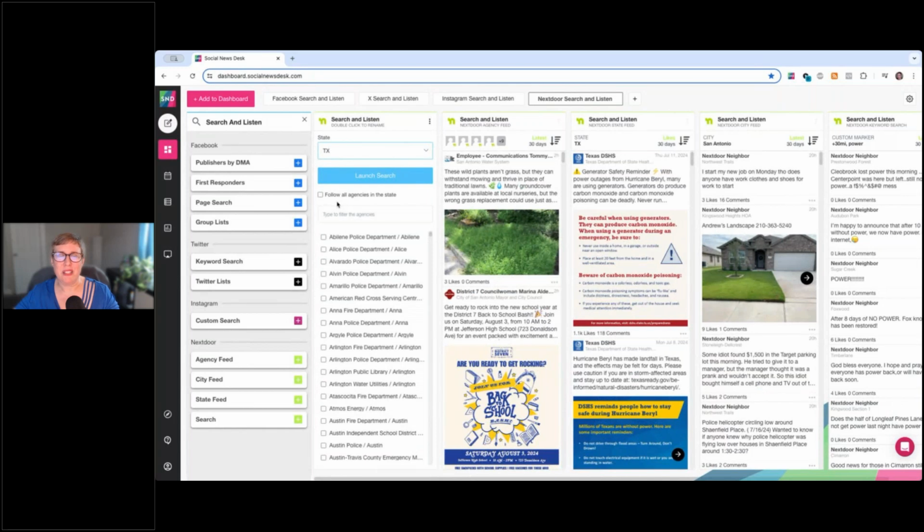This includes police departments, fire departments, energy providers, water systems, all kinds of agencies. Anybody that has an agency page within that state will appear here. And I can follow every single agency within that state if I want, or I can just pick and choose. So in my case, I have searched for San Antonio and just pulled some of the San Antonio agencies into my agency feed column.